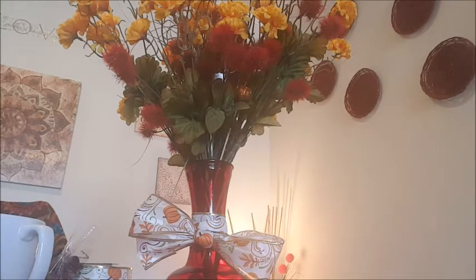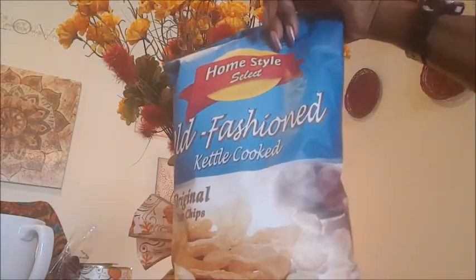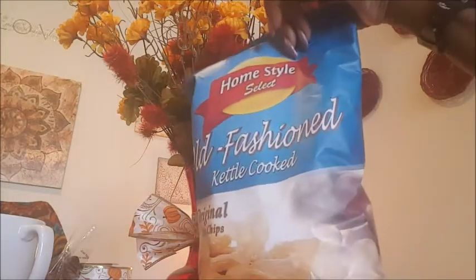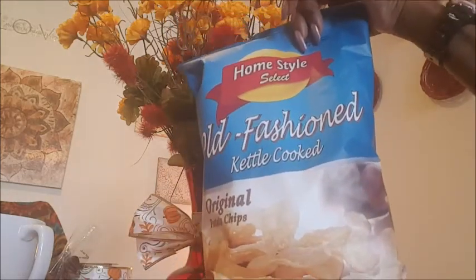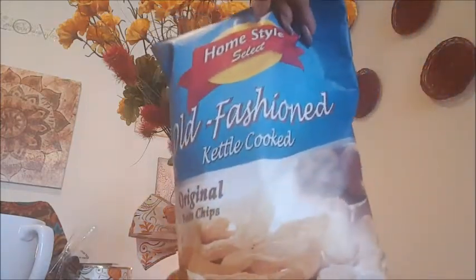Oh, let's see what else I got from DT. DT is the place to be. Then I got some chips that I saw everybody else hauling. It's made in America, so I got it. And hopefully they are good, because if they aren't, I'm not ever buying them again. It only has 140 milligrams of salt, and these are the kettle chips, so I'm going to taste a few of them and see. And hopefully they are good, because if they are, I'll get some more. If not, that'll be it. But I'll let you guys know about these too. Okay? It's by Home Style Select. Let me show them again so you can get a good view, just in case you want to go out and buy some.